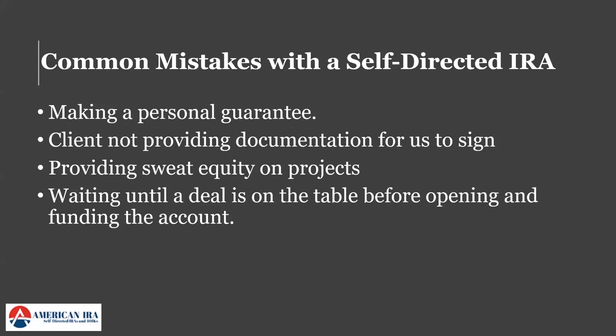We also need to be aware that when a retirement account is going to be borrowing money, the retirement account doesn't always have to pay cash for assets, it can borrow money. We want to make sure that as the account holder, we are not personally guaranteeing the debt that our retirement account is using to, let's say, buy a rental property. We also want to make sure, especially as you're entering your self-directed life here, that paperwork flows through our office so that we can sign documentation on behalf of your retirement account, whether it's the purchase of an asset, the sale of an asset, et cetera, et cetera.